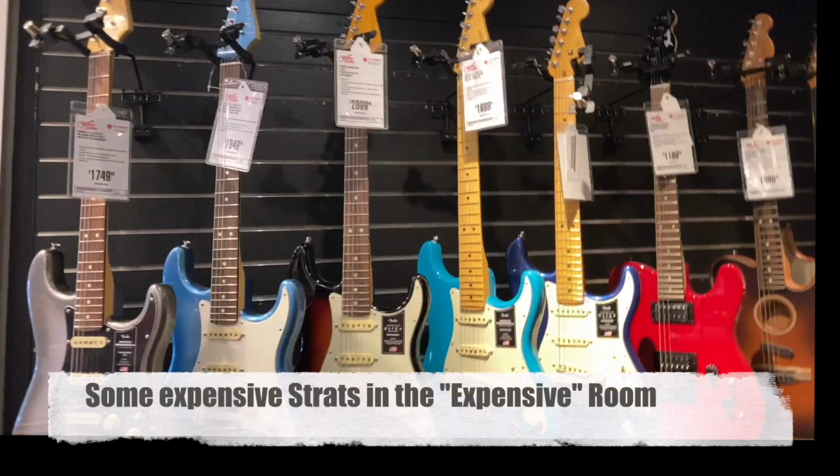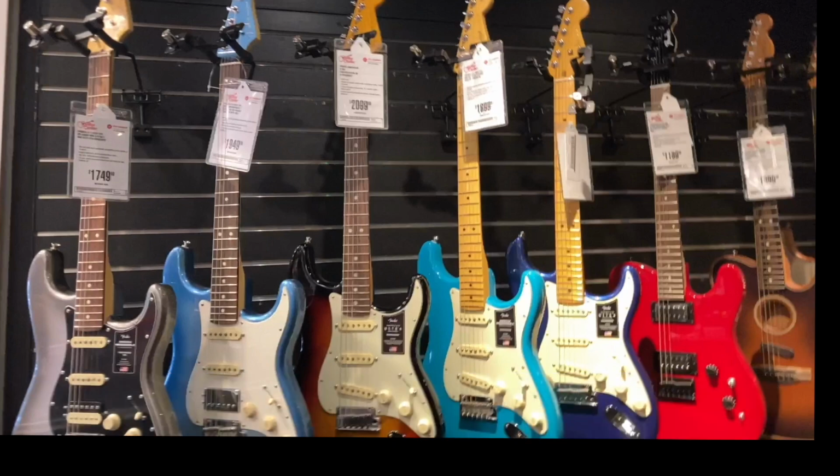Here's some expensive Strats in the expensive room. They've got a small semi-soundproof room where Dennis can go in and try out $3,000 PRS guitars. They play the four blues licks that they know and then they buy the instrument. I'm just kidding. It's nice to have a room where you can crank an amp, honestly. It is a really good idea. Some music stores don't have this.